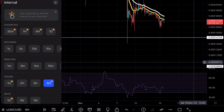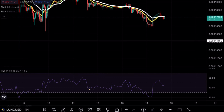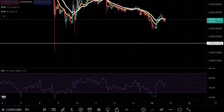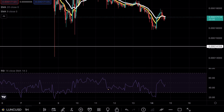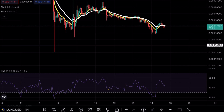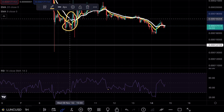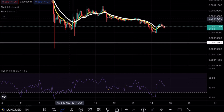But if we look on the hourly time frames, there is something interesting happening currently. On Luna Classic, you can see that we had a very nice bullish engulfing candle break above those exponential moving averages and a continuation, but we didn't quite see that volume, right? This is exactly what I'm saying. When you saw the break formation right over here, we had the same support level which we're currently at right now. We saw a very strong bullish engulfing candle and then the liquidity grab.